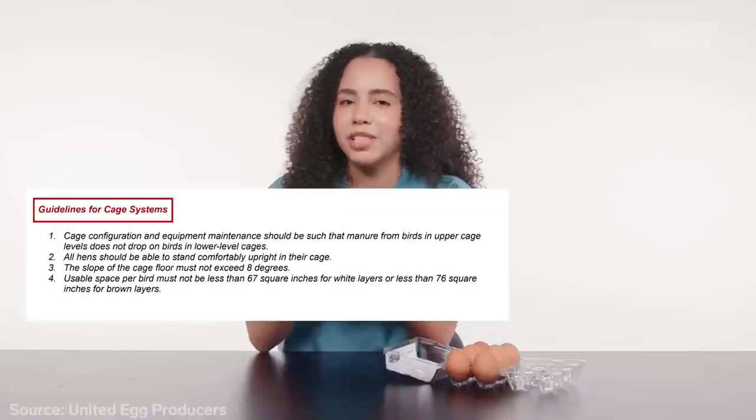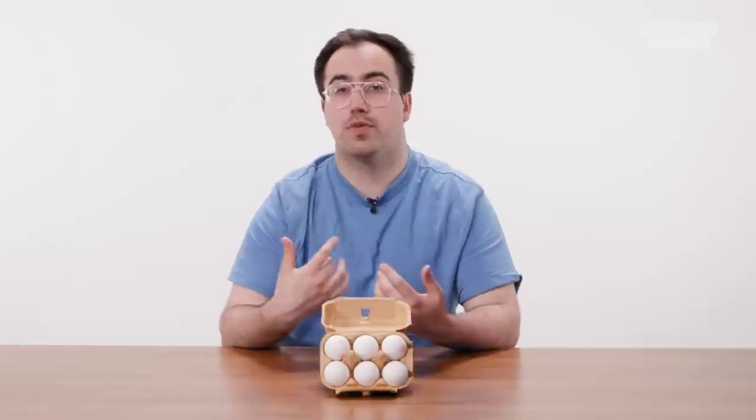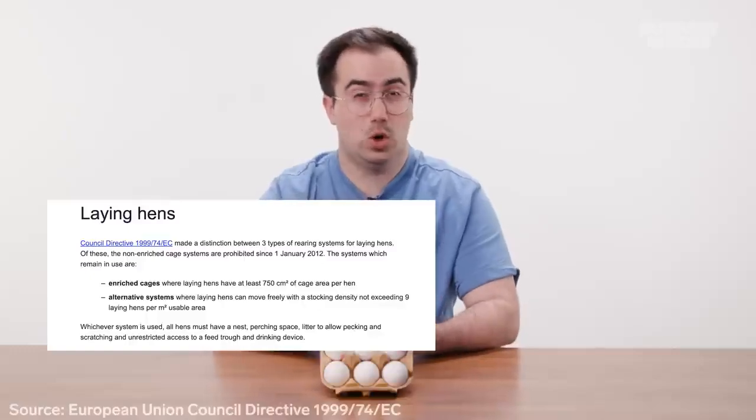United Egg Producers set out some minimum chicken welfare requirements for US chicken farmers. One key regulation for egg farming is the amount of space given per hen, as this can significantly reduce the welfare of the hen. The US minimum space per caged hen is 67 square inches. UK enriched chicken cages must provide 750 centimeters squared of space per bird. That's 73% more than the US standard. Less room to move around means a higher contamination risk when it comes to the eggs chickens are laying. To mitigate this, American eggs are often washed and sprayed with a chemical sanitizer before being shipped out and sold to the public.